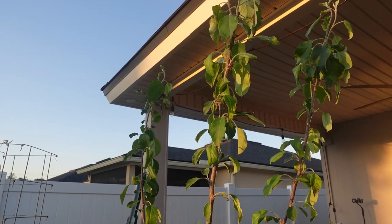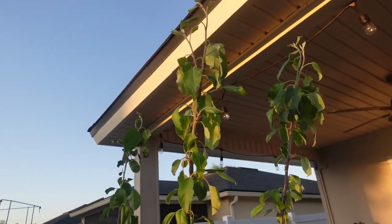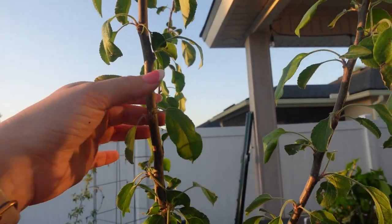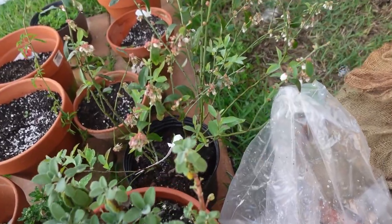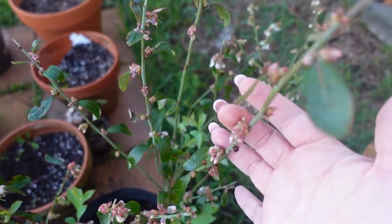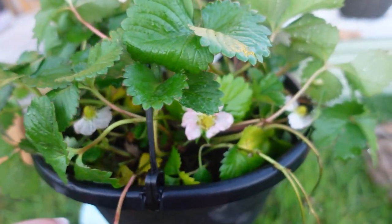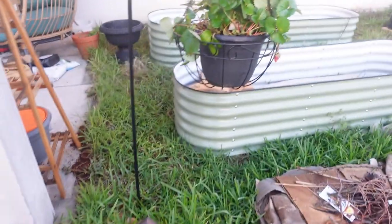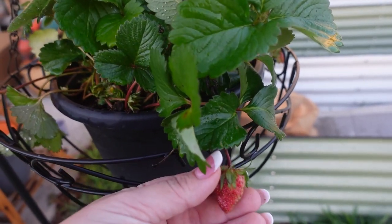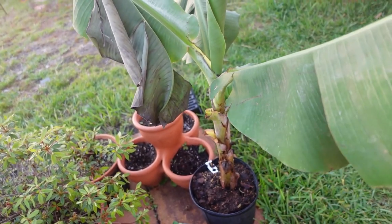This is my red Fuji apple tree. I will show you all of it once I get it put in the container it's going in. I also got a blueberry bush, and it will be going in a new container. We have one, two strawberry plants. This is my new banana tree.